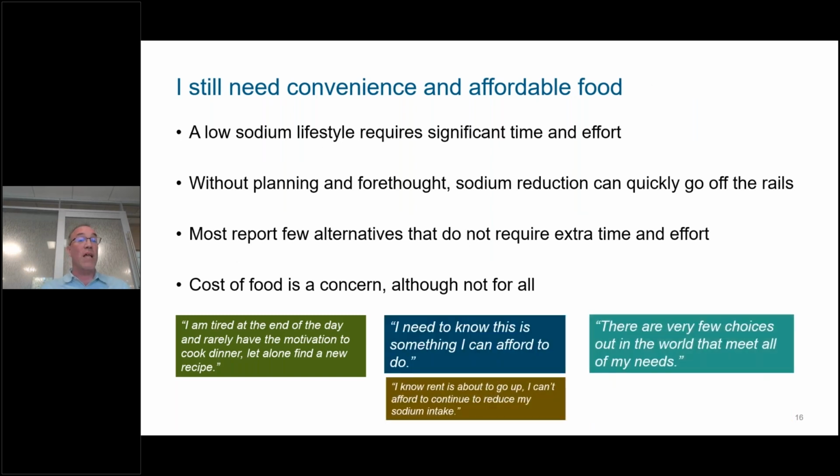This, of course, we've heard before as well. I need convenience and affordable food. And I think most consumers understand that following this lifestyle is going to take a lot of time and effort. But for a lot of these consumers, life gets in the way. Planning and forethought is always needed. And they felt that it was very easy to fall off the rails if they were not planning ahead.